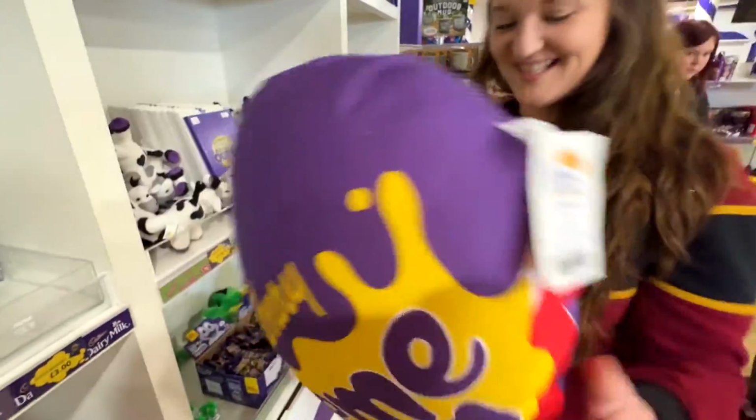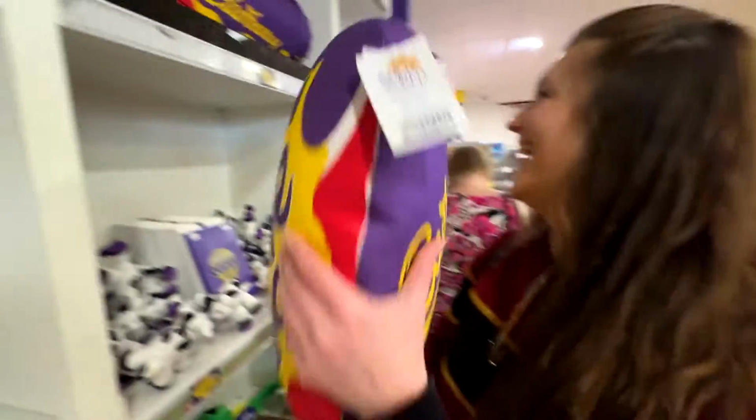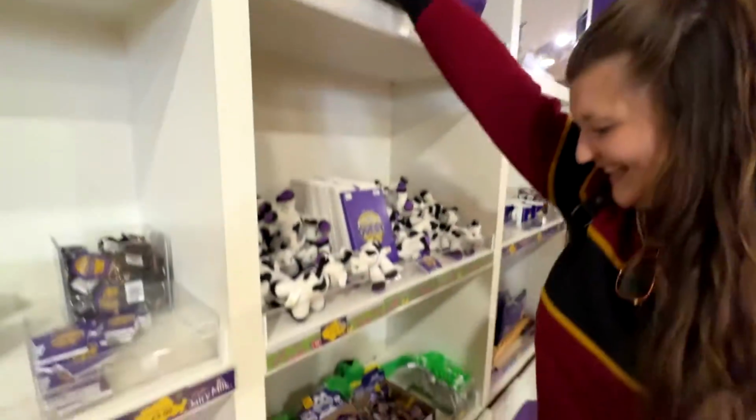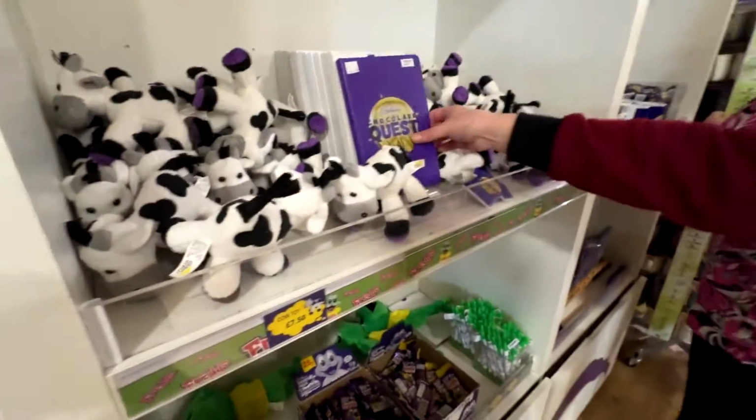Oh, a cream egg. That looks massive on camera, that does. That's crazy. A cream egg. Oh, that's good. I like that. Well, there's your cow, Ev. You can get a notebook for the thing. Oh, that's pretty good. That's nice, isn't it?